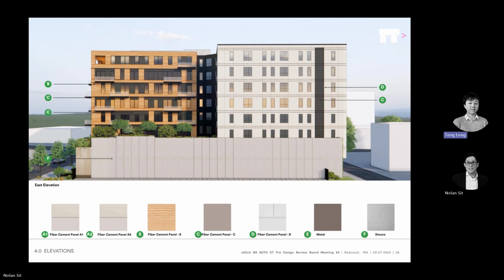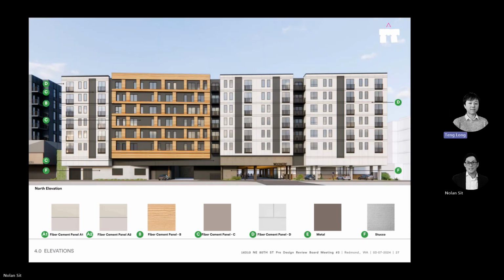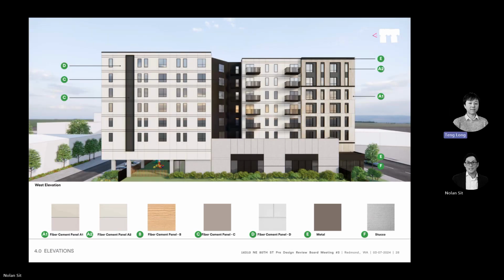When we push the wings in, it's important to have materials from the south turn the corner, as those courtyard elevations will be seen from the 80th. This is the north elevation. And finally, the west elevation. Again, when we push the wings in, we thought it's important to have the materials from the south turn the corner so that it looks like one form.